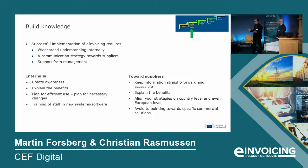And we had a case where one supplier said, "Stop sending me information." They had received 200 letters informing them about e-invoicing. Before, in Sweden, we have mandatory, on the mandatory side, to send electronic invoices. So it was very important to inform, but it can go overboard too. So have a strategy on that.